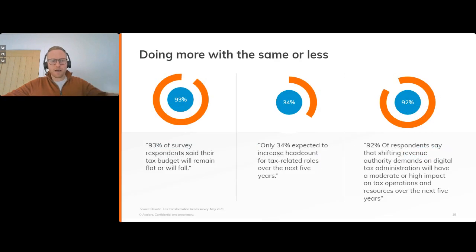So I just wanted to pull a few stats from one of our recent surveys. 93% of our respondents said that their budgets are going to remain flat or fall. So they're expected to do more, or do the same, with less.